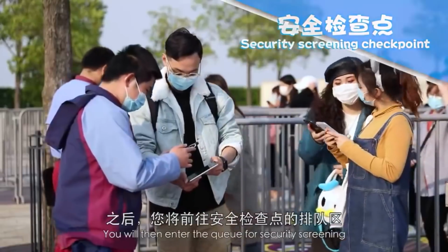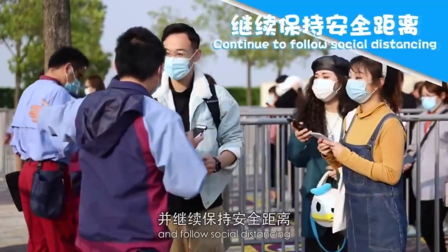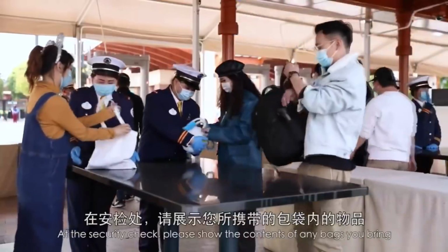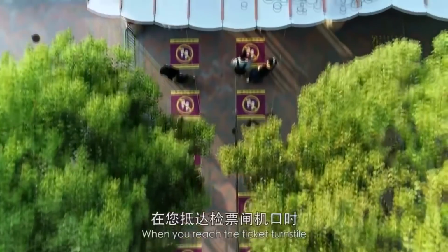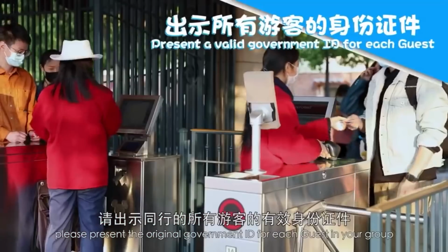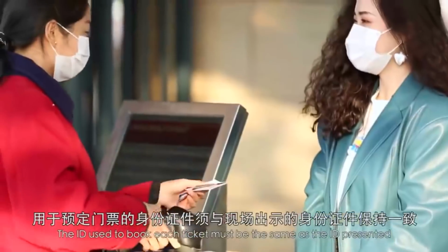Then you get your QR code scanned in a fairly open way. They're just CMs there with scanners. Then we do a bag check, which looks just like the bag checks that we have today. More things to stand and wait on. They are going to have you check your ID as you go through a turnstile. ID has to match your QR code, etc.